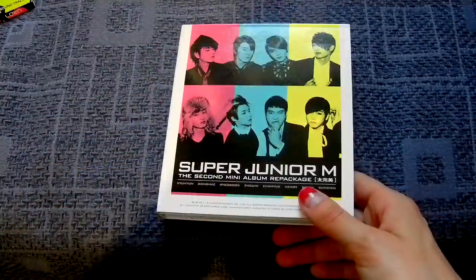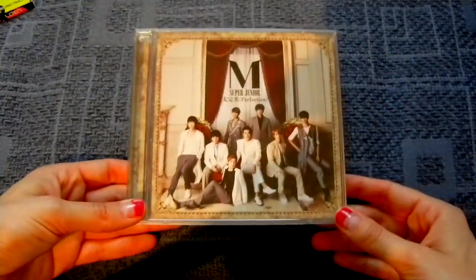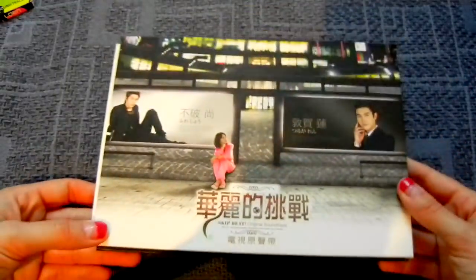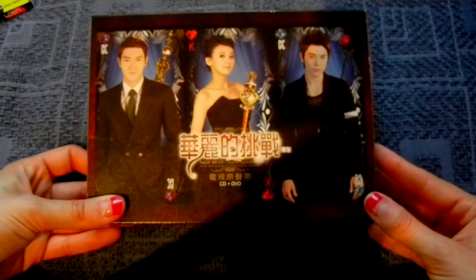Random repackage of a mini album, makes no sense. Japanese CD only version, Japanese CD plus DVD version. They had an OST and it's a pretty big part of Suju M, so I usually keep this OST here. The Skip Beat OST, this is the challenge version, which is a CD only version. Then there's the Spandler version, and here's the deluxe version with the DVD.